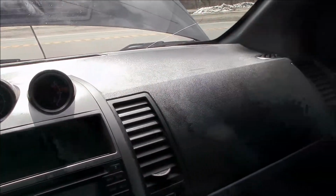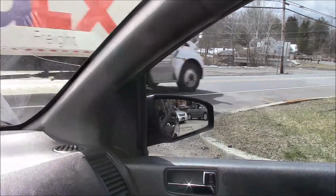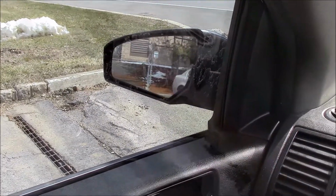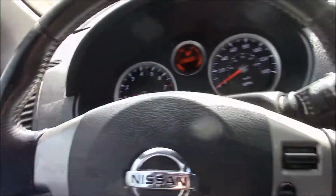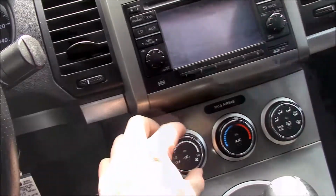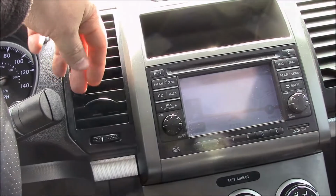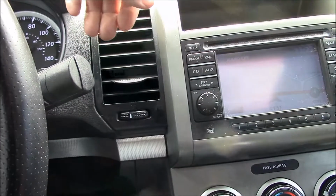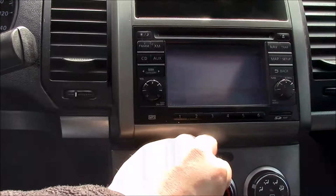Okay, so we're going to do our standard run through now. Power mirrors, no problem on that one. Swing around to the other side. Okay, no problem there. And I'm going to turn the heat down because it's getting quite warm in here. So real quick, I'll just turn the fan up, and you guys can hear that picking up. There we go, and it's blasting out nice, warm air. Like I said, I'm going to shut that off because it's getting too hot in here in the sunshine and everything.